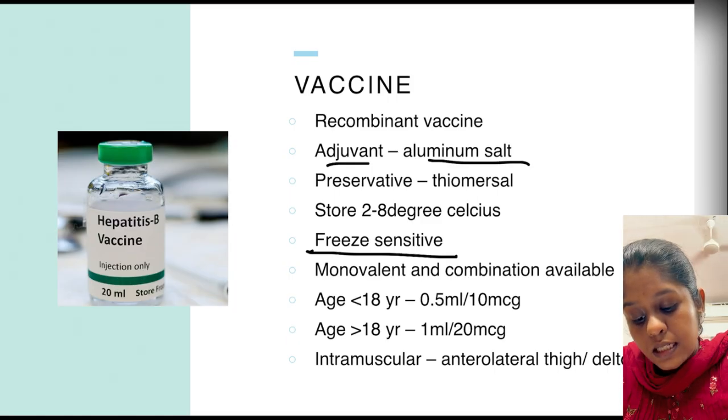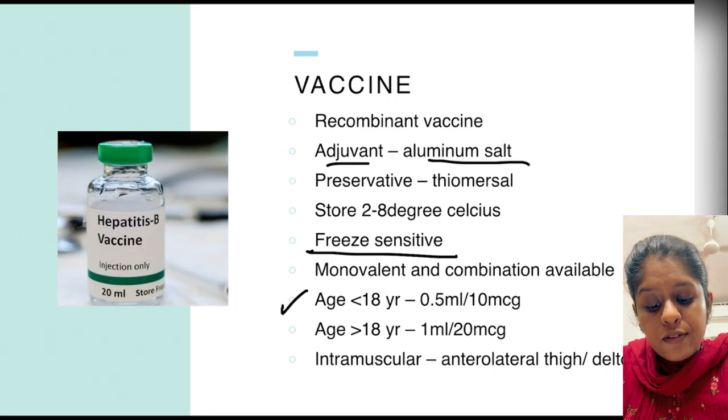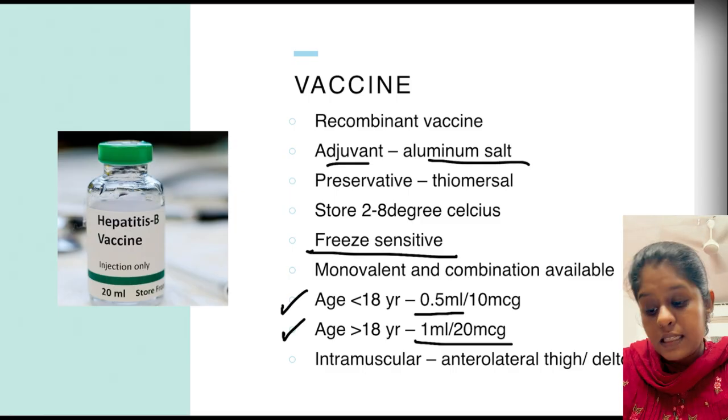The dosage in children, that is age less than 18 years, is 0.5 ml or 10 microgram, and for age more than 18 years, it is 1 ml or 20 microgram. This has to be administered as an intramuscular injection in the anterolateral thigh or the deltoid. You have to note that if the hepatitis B vaccine is injected in the gluteal region, the vaccine is considered invalid and the child has to be revaccinated.